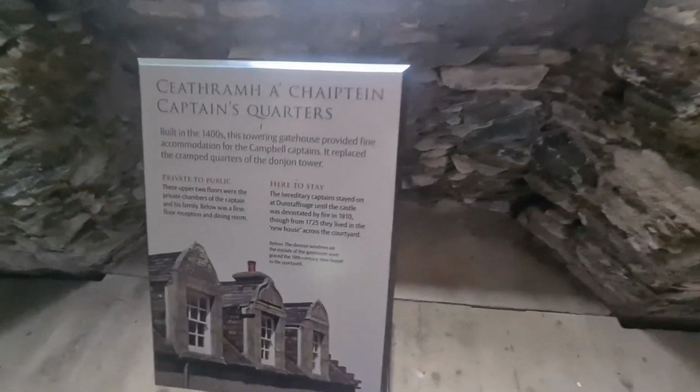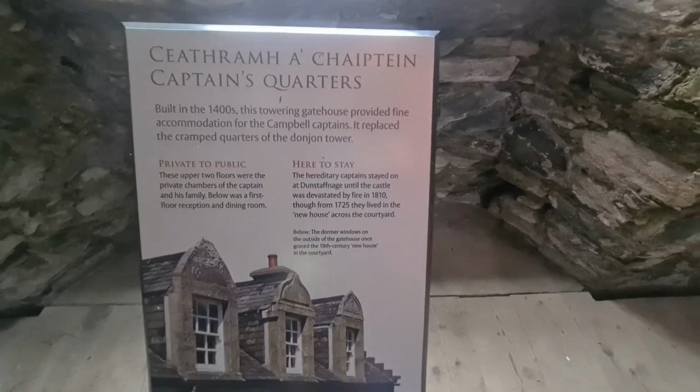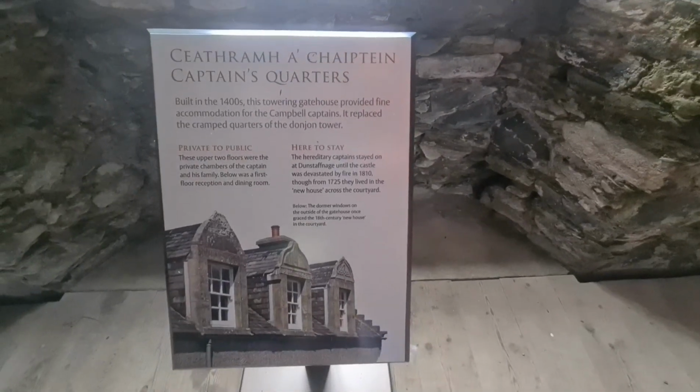Towering gatehouse provided fine accommodation for the Campbell captains. It replaced the cramped quarters of Dunstaffnage Tower. Private to public and here.